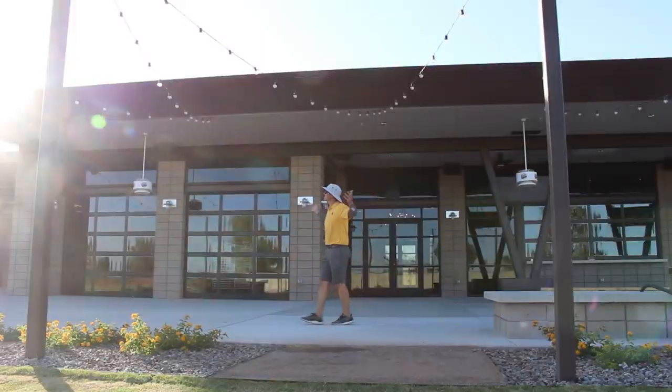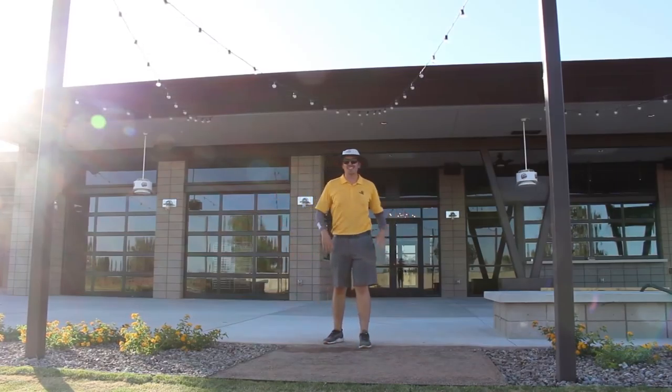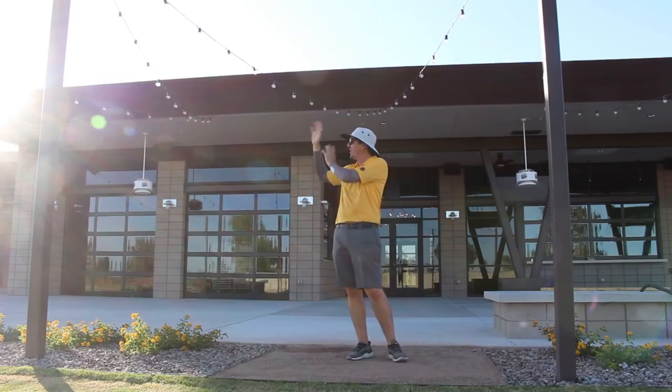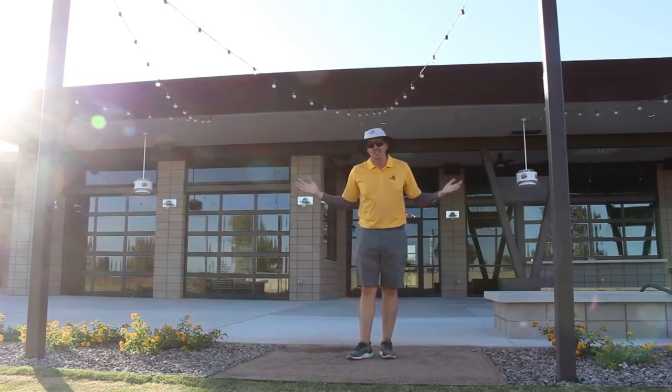So this is basically the patio area right here. This is where you're gonna come after your round, hang out on the deck. Got misters up on top right there that can cool you off after your hot, sweaty round. And then you get to enjoy a nice little drink with the sunset off into the west right out that way. Just a beautiful little setting right here.